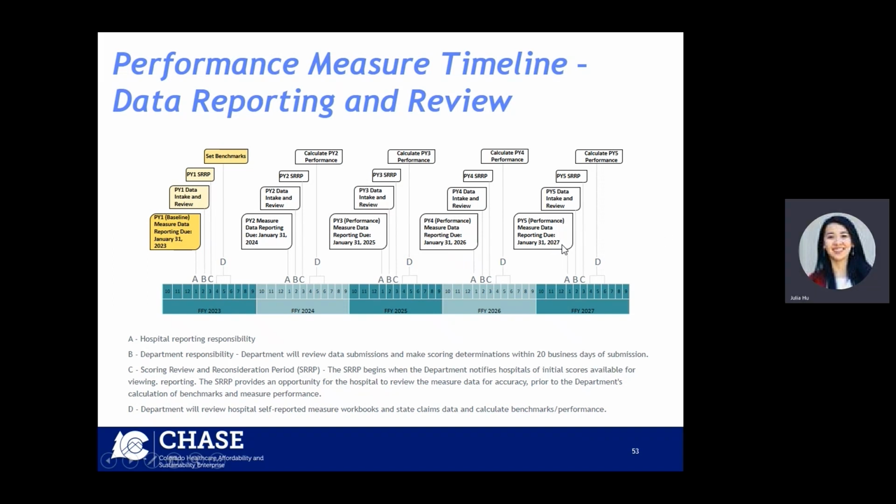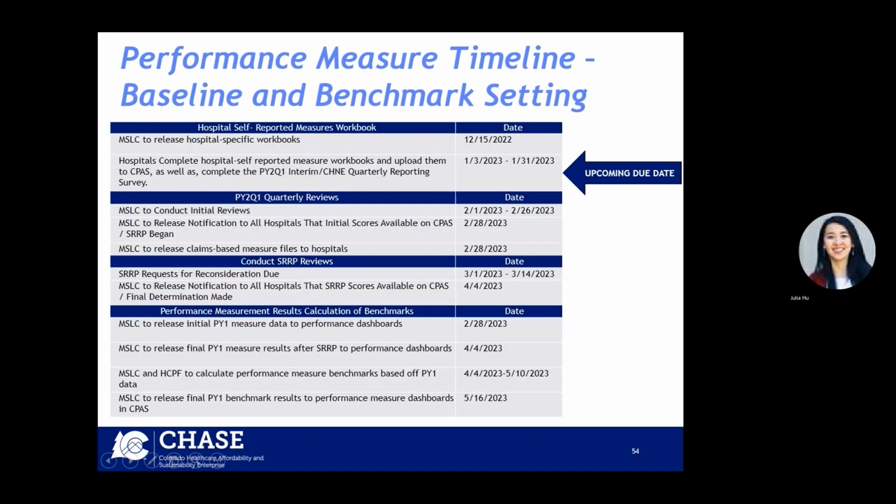So, reporting for hospitals, there is a review period by the department and Myers and Stauffer. There's an SRP period where hospitals will be able to indicate areas where they may disagree or would like to provide additional information related to the initial determination letters. And then finally, a calculation period once all those results have been finalized to calculate performance or set benchmarks.